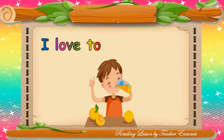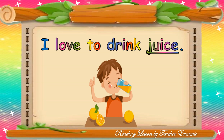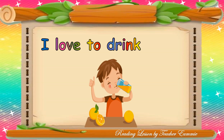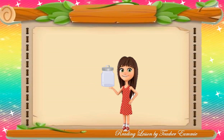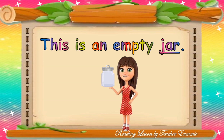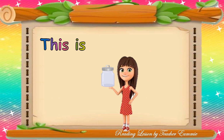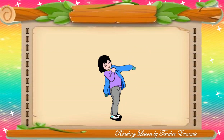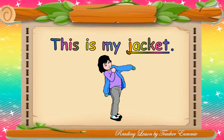I love to drink juice. I love to drink juice. This is an empty jar. This is an empty jar. This is my jacket. This is my jacket.